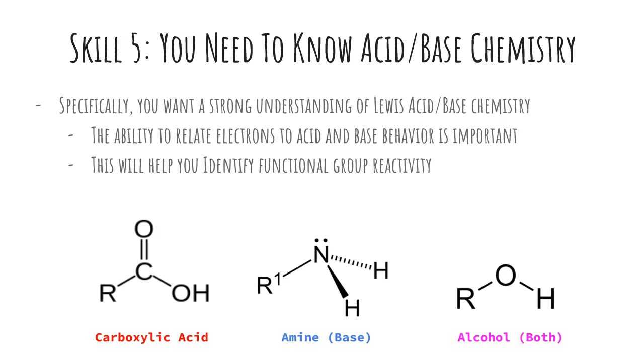So then we go and we expand beyond that, and that is the Lewis definition. And the Lewis definition is very important to your success in organic chemistry. You need to understand that things that are a base are going to be donating electrons, and things that are going to be an acid will be receiving electrons.